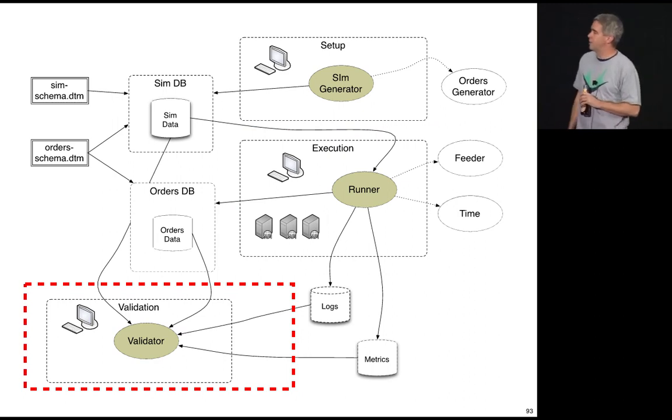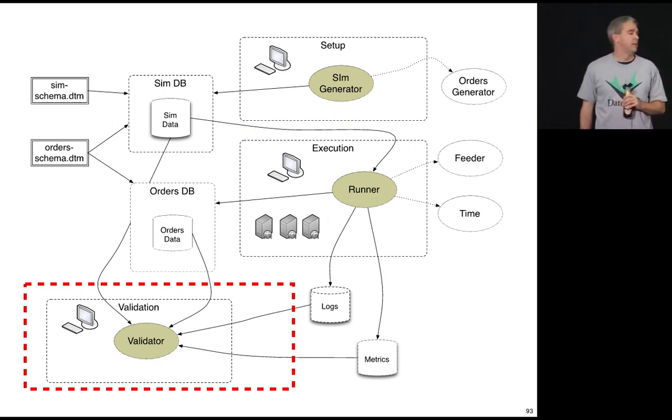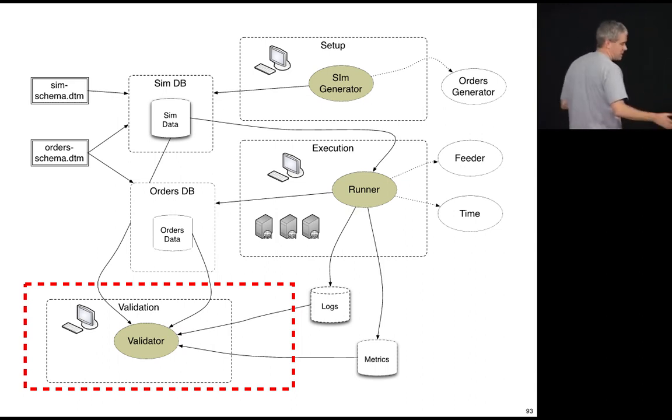So a separate validator program can look at the result of running the sim. And what it's going to have access to is the sim data, which is in a database. The sim data is in this really flexible database where everything's time-stamped and there's a logic language for querying it. So it's really easy to get to. Or you could look at the thing we're testing, the orders data, so the system actually pretends to be a little catalog store. The orders data is also in one of these nice, really flexible schema databases.